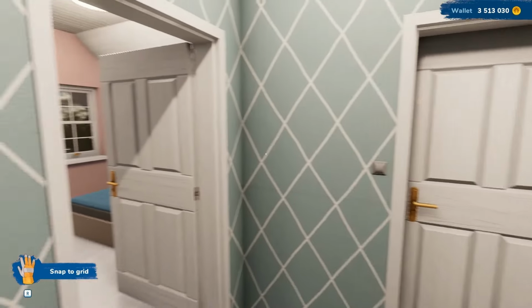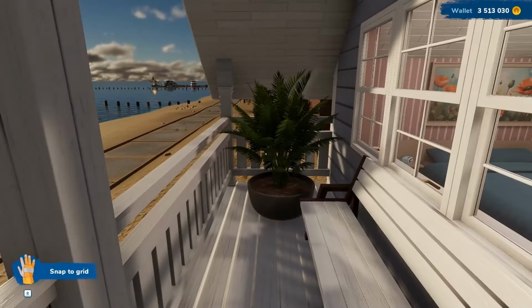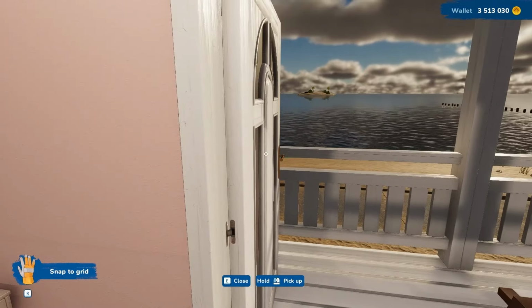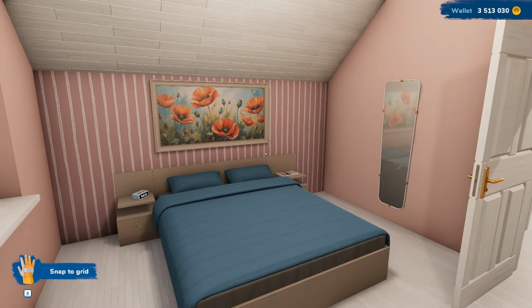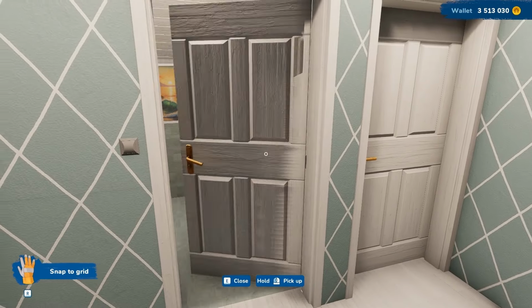And if we go upstairs now, we didn't do too much here. As you can see, we kept the original pink. Oh, such a beautiful view. A little bench to sit and enjoy yourself. Just added a little vanity where you can sit and put on some makeup. Big closet and a new bed and some new furniture pieces.